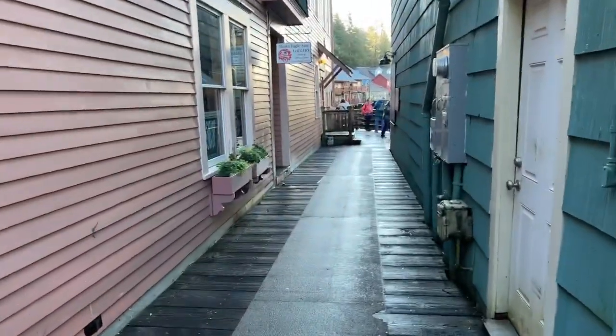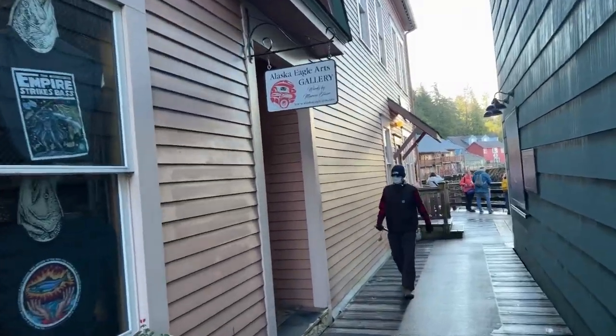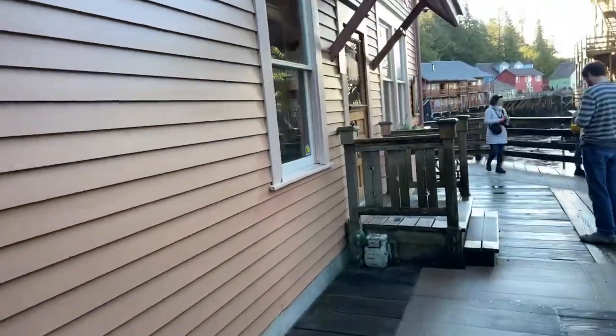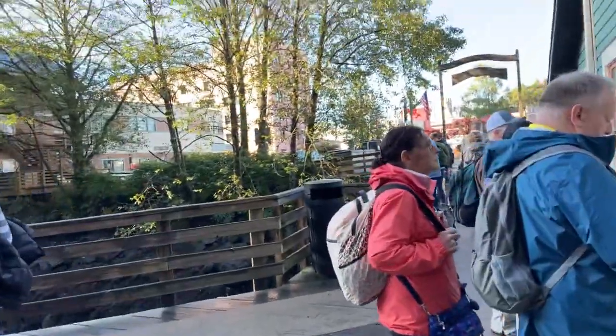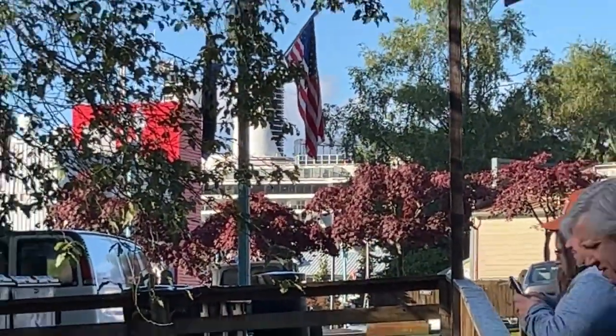So there. This is as wide as I can go. This is the Alaska Eagle Arts Gallery. That's where you can get your Ray Troll shirts, in there or in here, Soho Coho. But they're not open yet today. And it's hard to see in. So that leads back to the ship. That's the ship we're on, right there, Eurodam.